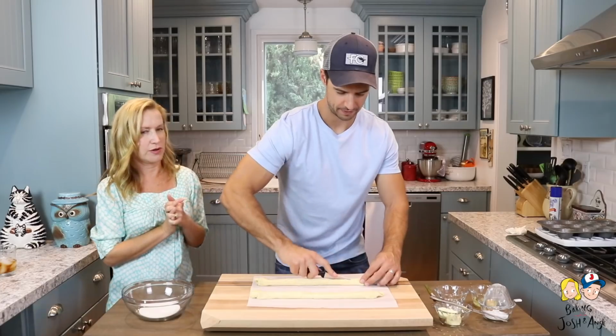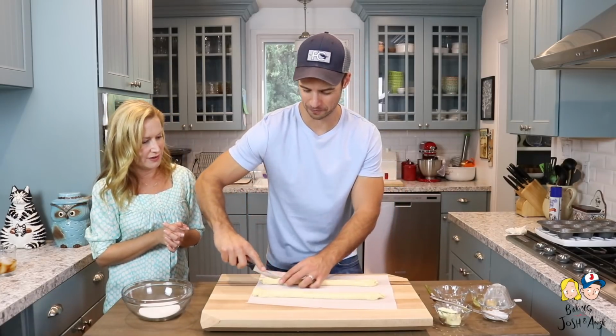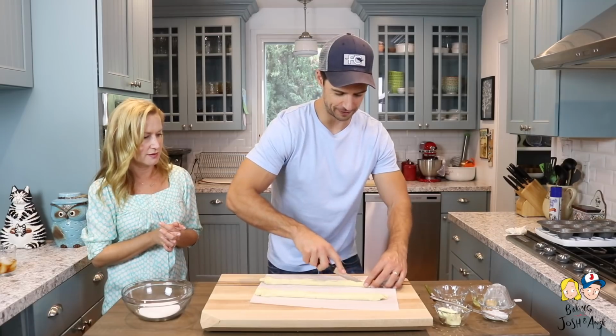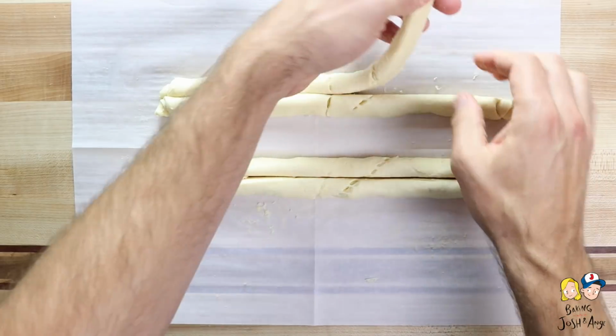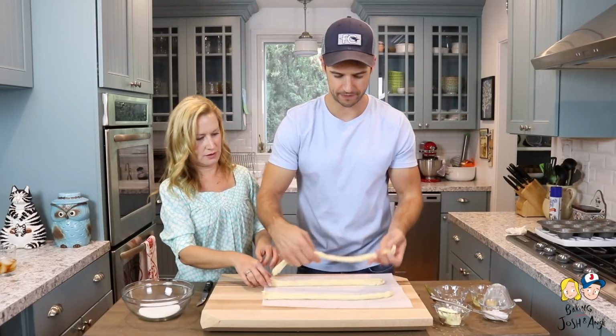Definitely see why you want to work with the dough while it's chilled. Yeah, because it does get so sticky so quick. So speed is actually your friend here. Then we'll have 4 long strips that we're going to roll into our muffin tin.